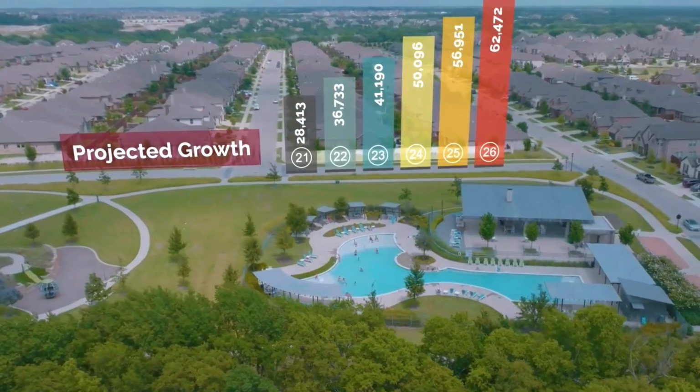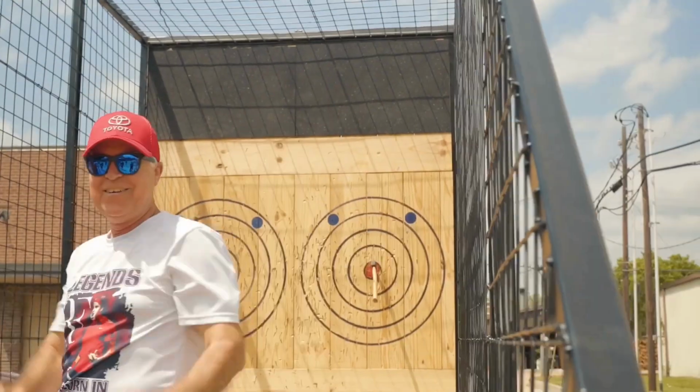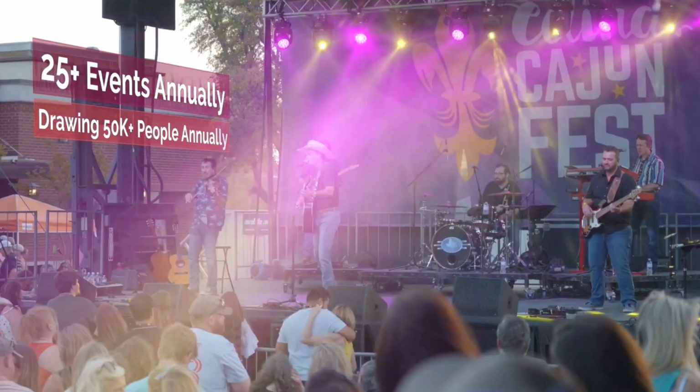Right now, Celina's population is right shy of 50,000. And Celina's a lot bigger than Prosper, and they're expecting it to top out at about 375,000, pushing 400,000. But that's a 10, 20-year growth plan. People that are buying out here now are just going to have so much equity once the city gets that big.